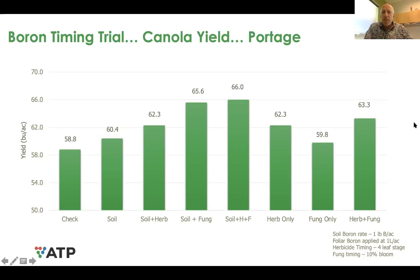Now, what this piece of data is showing, this was a stacking trial that basically showed, if we go to the second bar from the right where it says fungicide only, versus the check on the far left, you'll see that an application at 10% bloom gave a 1 bushel response. And a lot of people say, yeah, I'm not sure if I got a boron response. Well, actually, that field was boron deficient. There were tissue samples showing boron deficiency. If we put a little bit on in the soil, we got a similar response as that late season application.